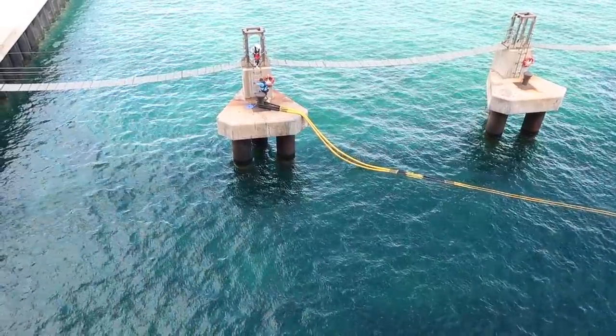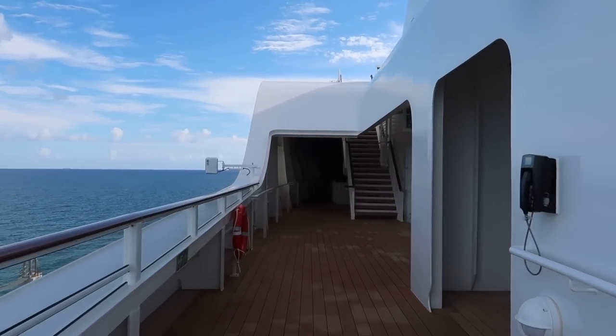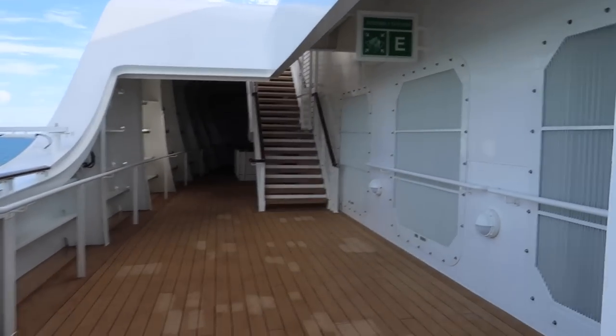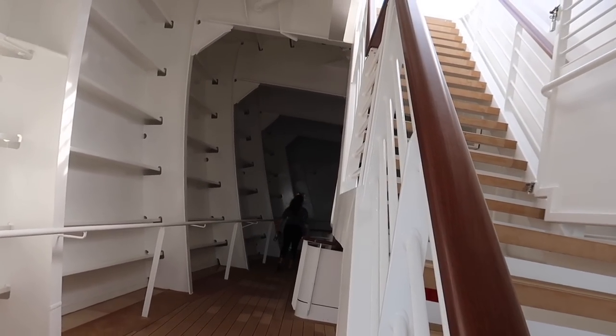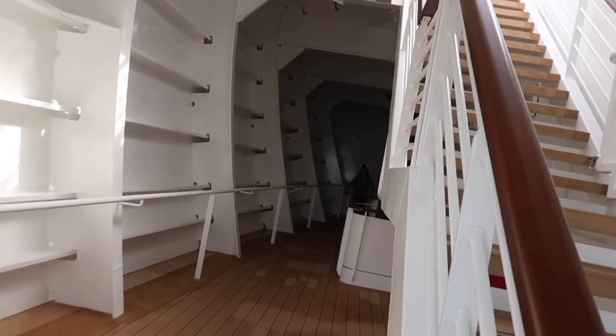We are dropping the lines and getting ready to sail on out of here. So now I believe we're on deck 5, and now we're about to head up even further to deck 6. I don't know. Okay, bye. And dead end.